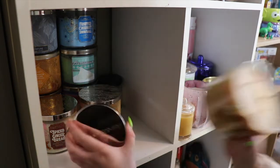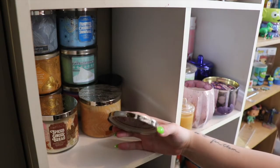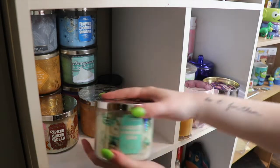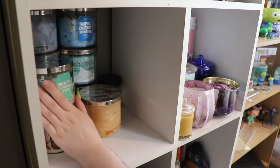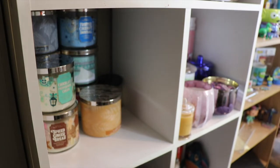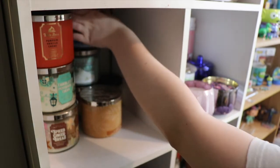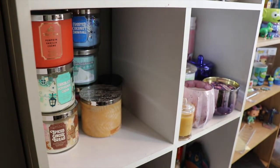We have Sugared Snickerdoodle. I'll take that inside. We have Cozy Cashmere, which I might take inside as well. We have Chocolate Peppermint Cream. That can stay out here for now. Pumpkin Vanilla Cream. Oh, that smells so good. I just placed another order with Bath & Body Works, so I have another, oh god, I don't even know, like 10 candles or something on the way, but anyway.